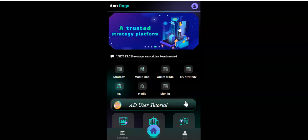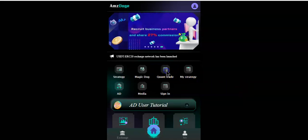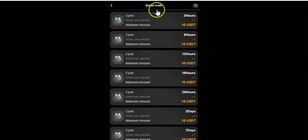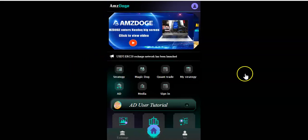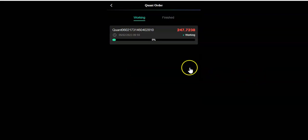Okay, and the cool thing about this project that I like so much is that your funds are only staked for the duration that your trade is in. So you can lock your funds for 2 hours all the way to 15 days. After, for example, 2 hours, your funds will be unlocked, and if you want to cash out from the project, you can. It takes from 5 minutes to half an hour to get your funds into your account. So essentially this is an arbitrage platform. You deposit your money and then they use your funds to invest in arbitrage so they can make money and give you money.